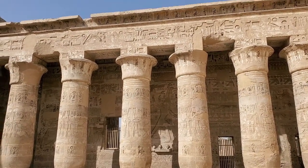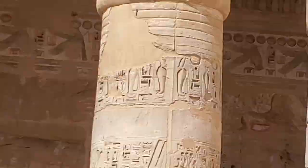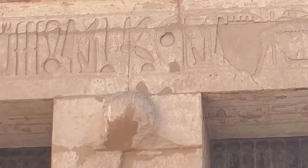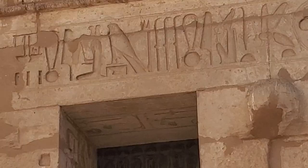And behind you is a different kind of architecture altogether. This is a rectangular pillar, very similar to the one you've seen at Hatshepsut temple. A rectangular pillar.